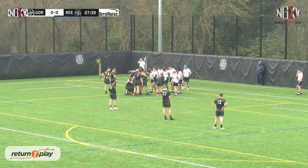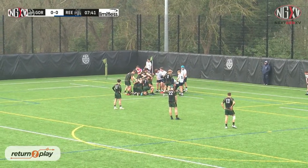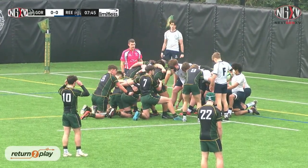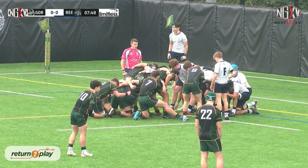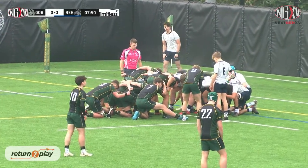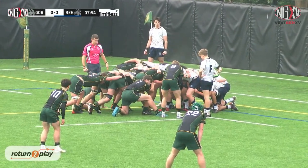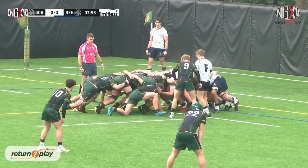Same scrum. Schoolboy level, remember. Keep the space. 45 degree wheel, reset. Crouch! And each side can only drive 1.5 metres. Bind. Set.